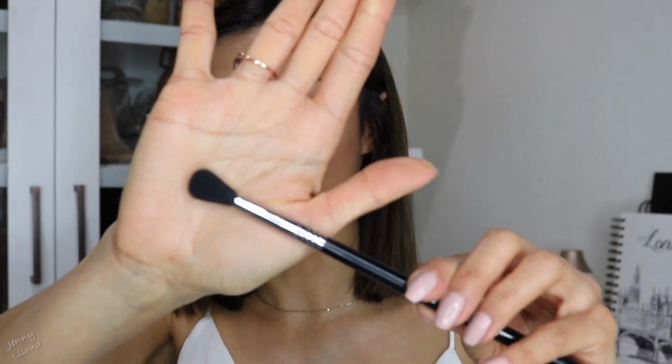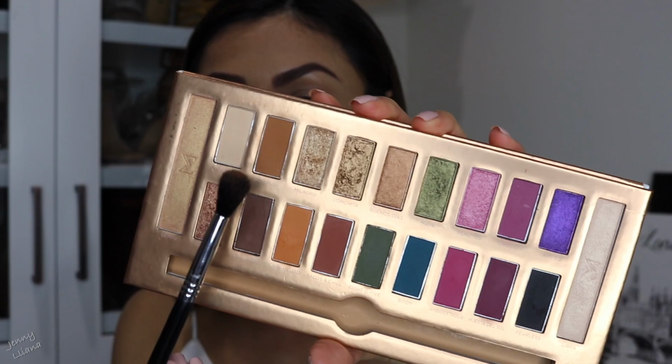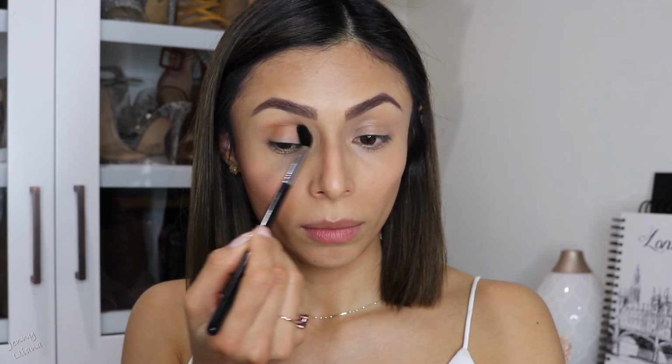I'm gonna grab my Sigma Blending E40 brush. This is one that I use all the time. It's very fluffy and it's gonna be perfect for the transition color. So first, I'm gonna pick Boo Boo, that brown color for my transition, in the crease from this Dream palette from Sigma and BeautyyBird. And I'm just gonna do a light wash of the color all over the crease, going back and forth.